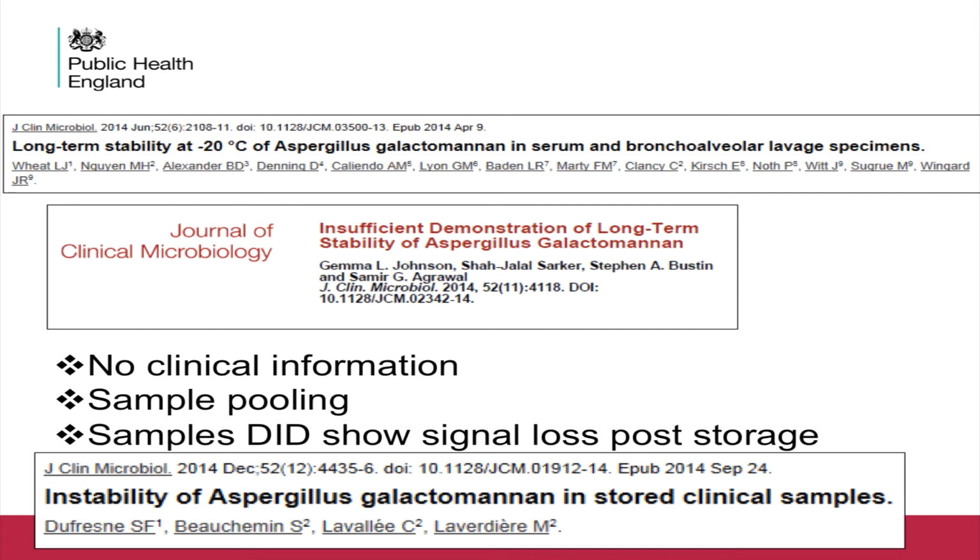And indeed, a second letter from a second group, also responding to this publication, also raised their concerns and suggested that they have also seen an instability problem. So I think that there is a growing body of evidence that there is a problem with the reproducibility of the galactomannan ELISA.